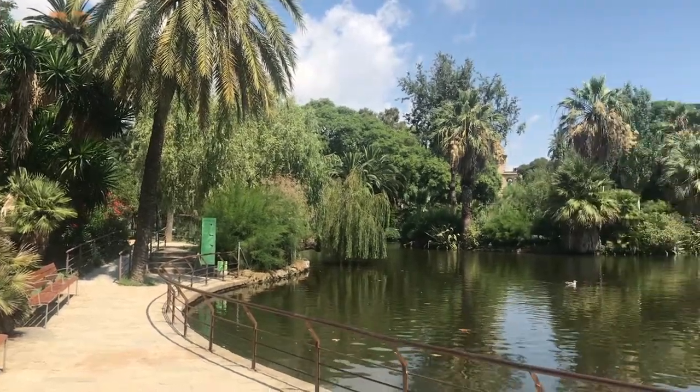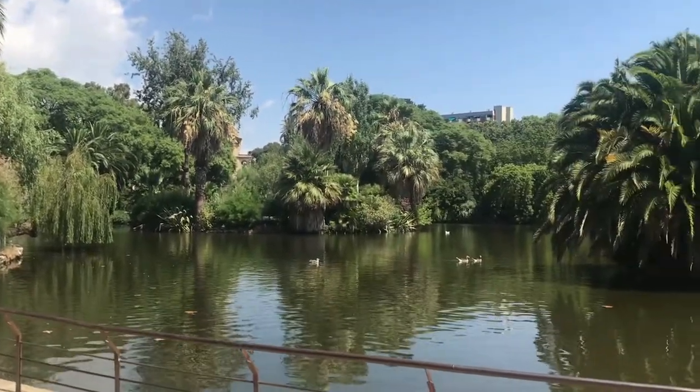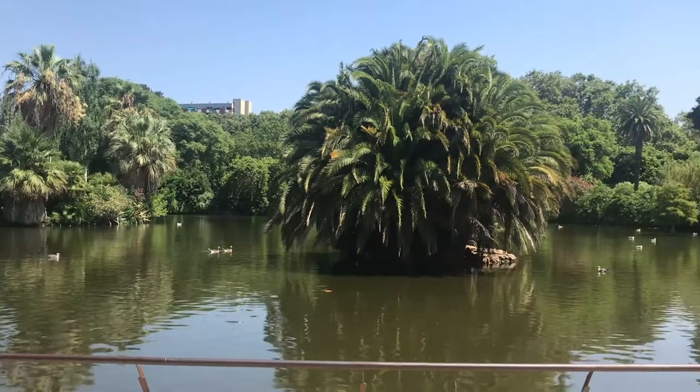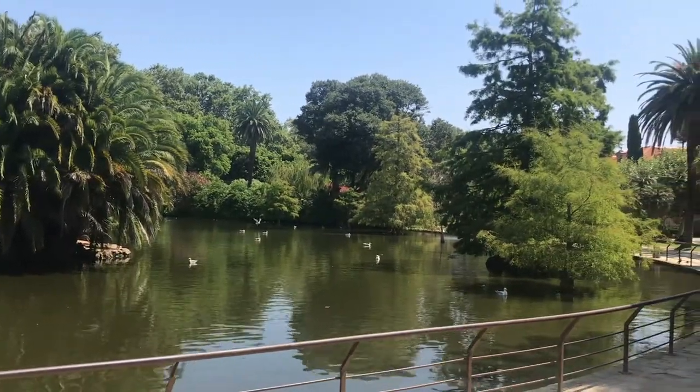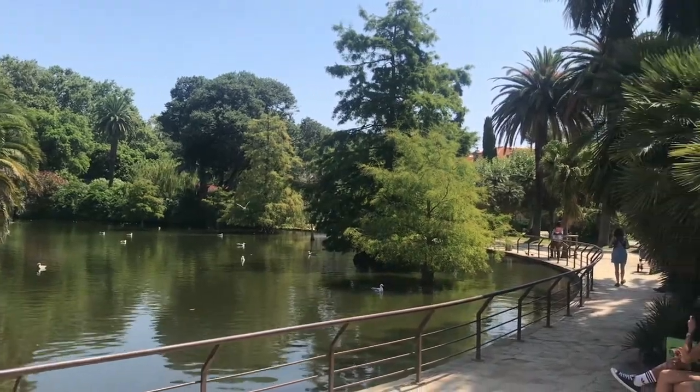The next stop on our visit of Barcelona with no tourists is El Parque de la Ciutadella, a former military fortress turned public park. I'll lead bike tours through here, but don't actually spend too much time inside, so let's check it out.